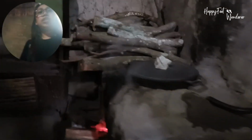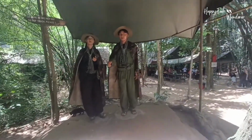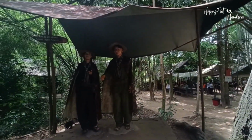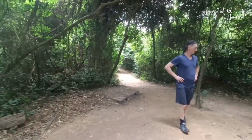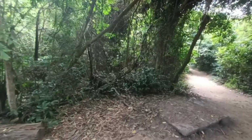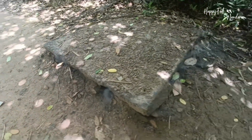So this is the kitchen. Going straight, and then straight to the dining bunker. This is a chimney.